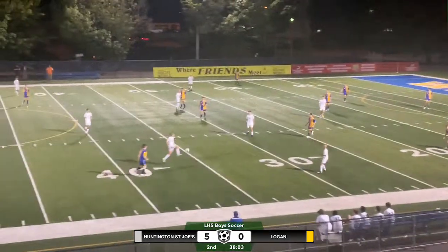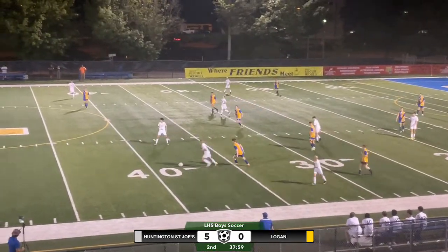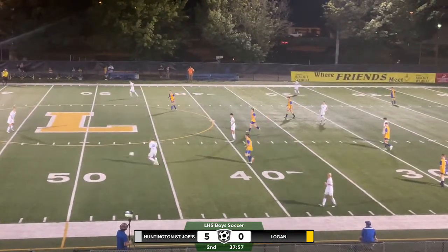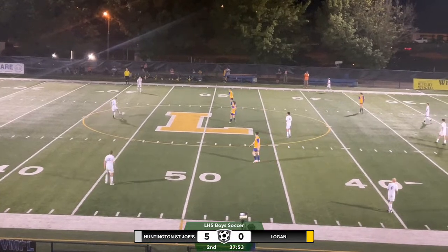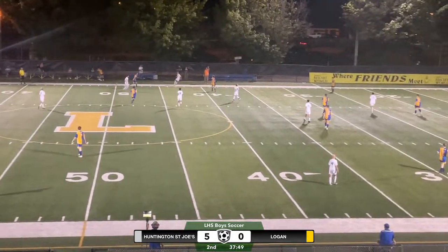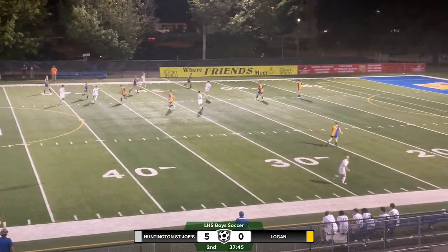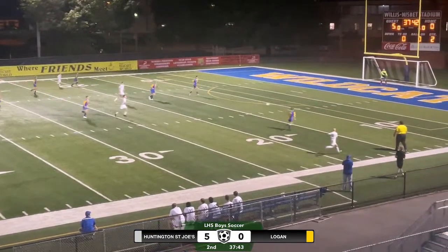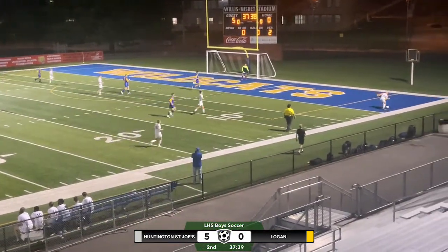McNeely boots it down for Huntington St. Joe's to again take the possession. They've just been everywhere. The speed of the Irish. The luck of the Irish. I call it the speed of the Irish right now. They're just everywhere. Blink your eye, boom, they're right there. They could probably tell you what flavored gum you had earlier today. This is how their defense has been against Logan, in the face and right on top of them.